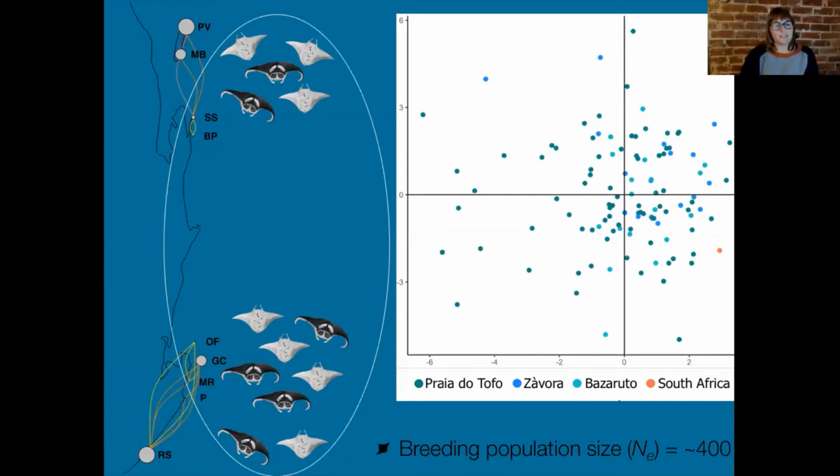And we also estimated the breeding population size of around 400 individuals. I should note that that is the representation of the generation before the one that we sampled, so the parent generation there. For manta rays, they've got quite low reproductive rates and long generation times, so we're looking at a snapshot into the past. That gives us a general idea of where the population is at.